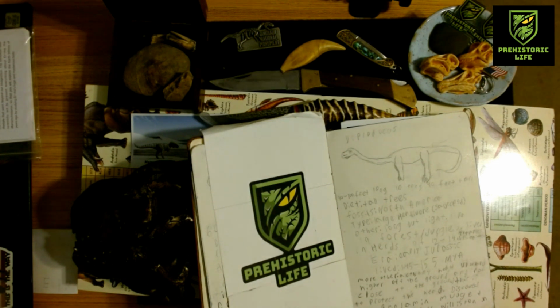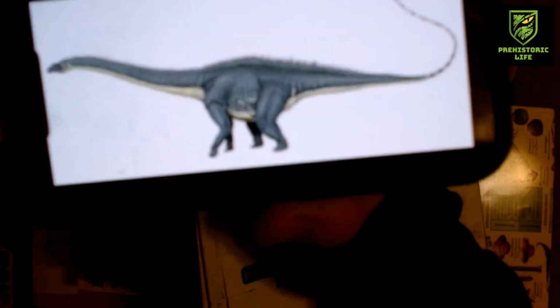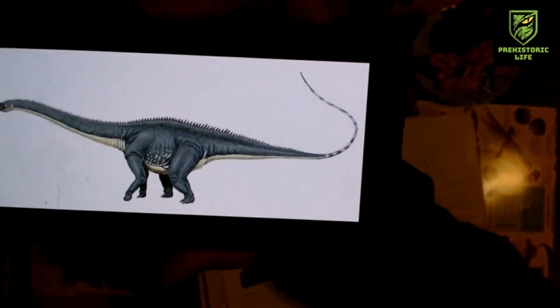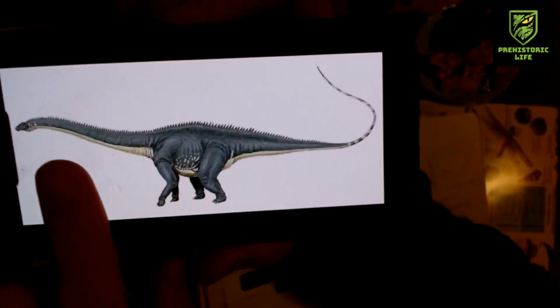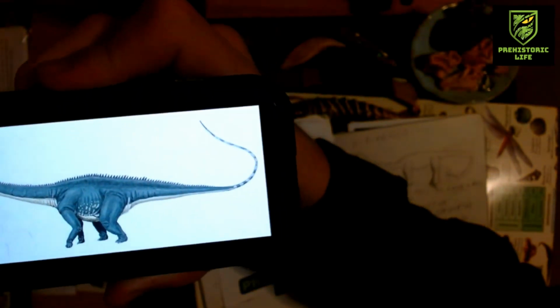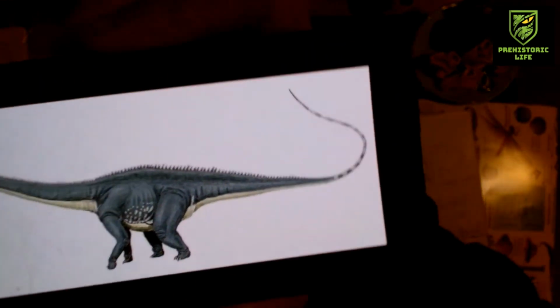So, sadly, I don't have any Diplodocus figures, but here is a Diplodocus. As you can see, it's got the sauropod classic long tail. It's got the long neck, famous with sauropods. And it's got the big old body with the big old long legs.